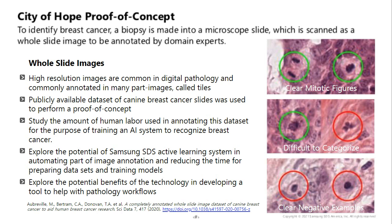This is from canine breast cancer data. So what we did was we simulated what it would look like if we wanted to use this active learning system in practice. And canine breast cancer is very similar to humans. They use the same grading. So this data set was very suitable and publicly available. That's why we chose this one.